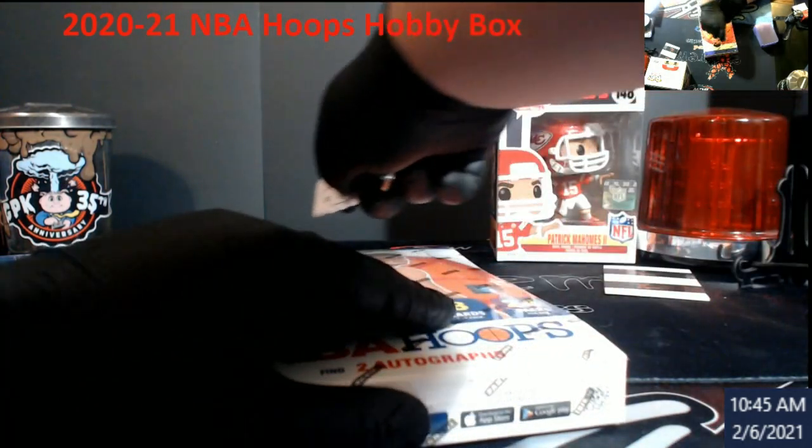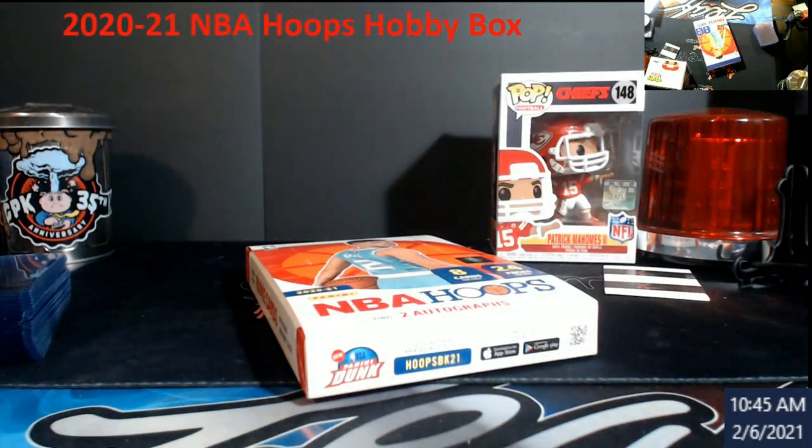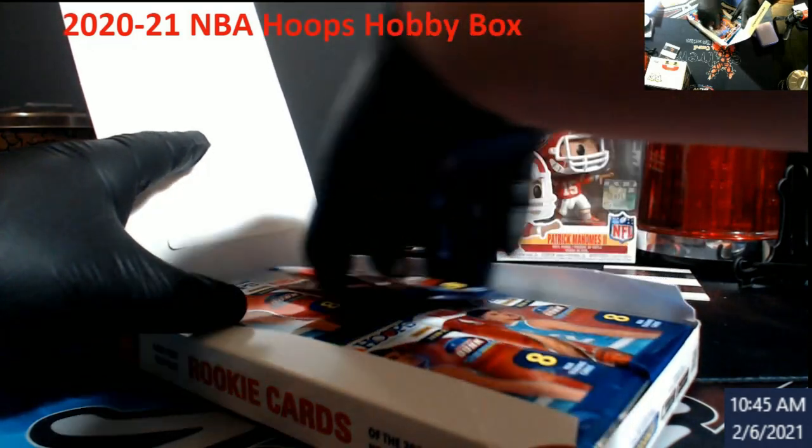So we'll take a look at this stuff. I see a lot of people opening it. It's the only box I had. I see them selling at $405 a box. Then we get some stuff graded out of it. Huh, I wonder where you belong.